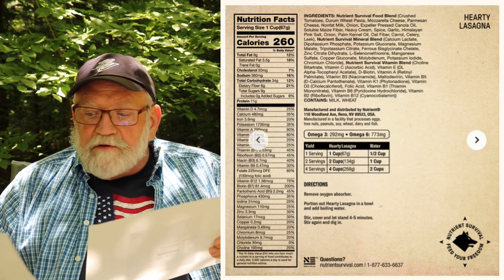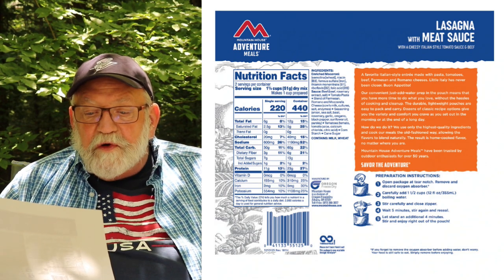Nutrient Survival's got a plethora. I mean, there's got to be almost 20 different vitamins that they have listed in their nutrient facts panel. When you look at what Mountain House is doing in their nutrition facts panel, they've got 3 things listed. Vitamin D, 0. Calcium, 155. They got 10% of that. 10% of iron. 10% potassium. But when you look at what's going on with Nutrient Survival, it's just absolutely incredible the amount of nutrients that they supplement in their lasagna.